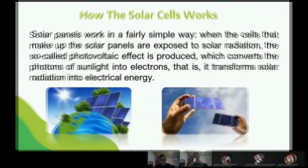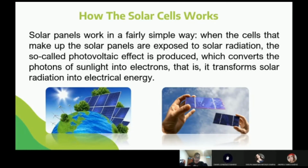The solar panels are exposed to the solar radiation. The photovoltaic effect is produced, which converts the photons of the sunlight into electrons, and it transforms the solar radiation into electrical energy.